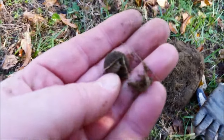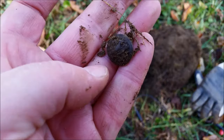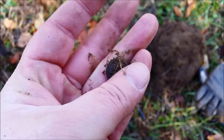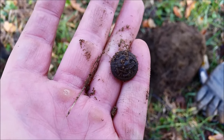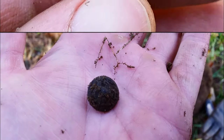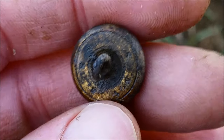That is a button. I see a back mark. And I see something on it. Oh, that looks navy. It looks like an eagle and anchor. It's a little cuff button. Yeah, buddy. Relic. Let me get some dirt off. We'll take a close-up. Well, look at all that gold gilt left on it. I'm definitely going to take this one home and clean it up some more for you guys.